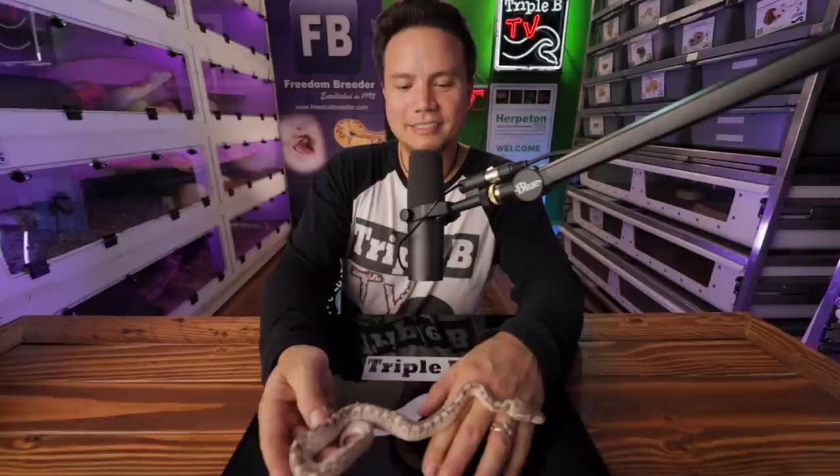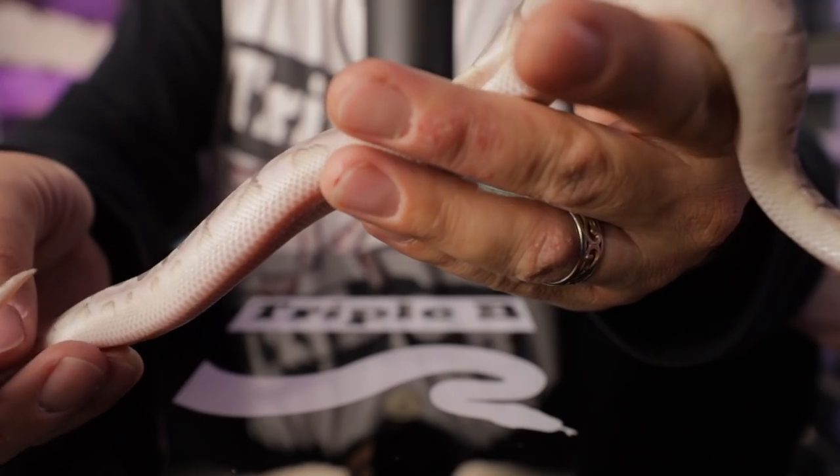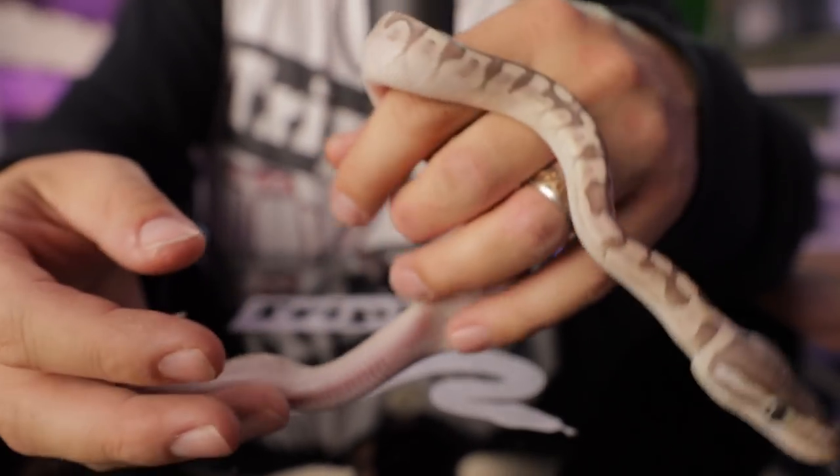But the het clown influence, like I mentioned, even with the wild type, doesn't help, because it's making them more bright and more pretty, and it's not helping me identify these snakes at all. It's okay. Maybe there's Enchi in here, I don't know. Let's look at the next one.